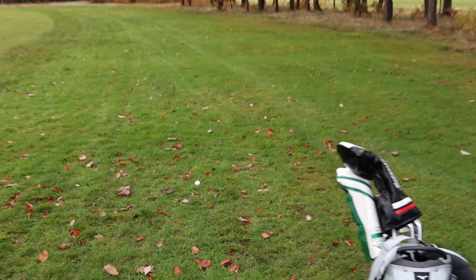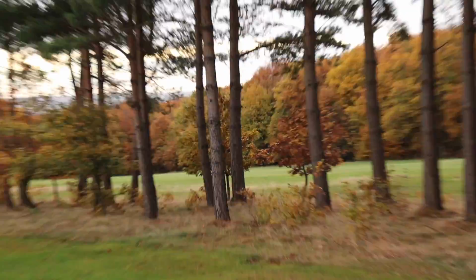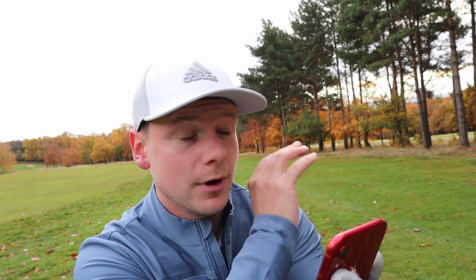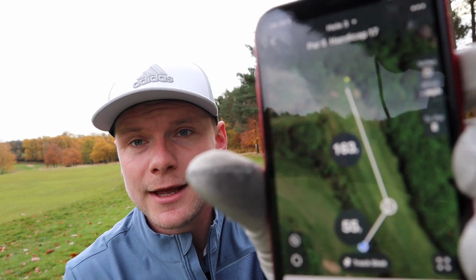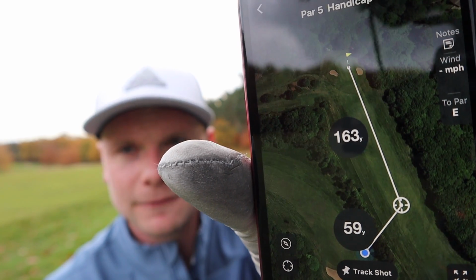Okay, we've got down here and it's kicked left. Do we go over or do we go through? Now this is one where the apps can really help me, because it's telling me I've got 207 yards to the middle. If I move this cursor back into the fairway, so if I chip through the trees back into the fairway, that's telling me that I'm going to have 57 yards through there and leave myself 163 yards.